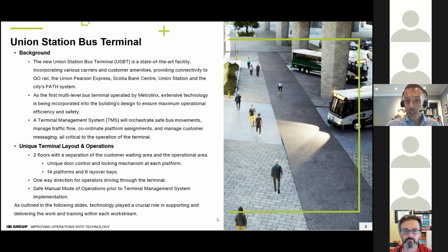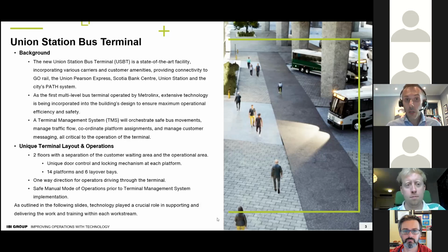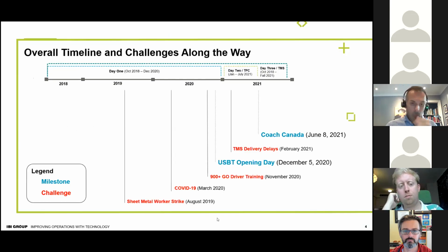If you've had a chance to go in, you've probably already realized it looks and feels very much like an airport. And if you haven't had a chance, you'll probably notice as soon as you walk in that that is essentially what the facility feels like. Can we go to the next slide, Carlos?